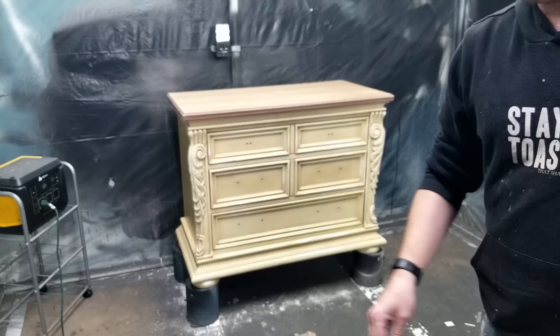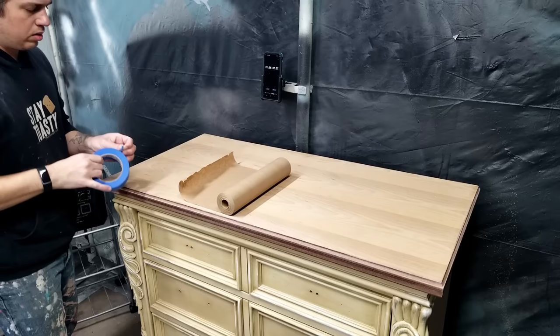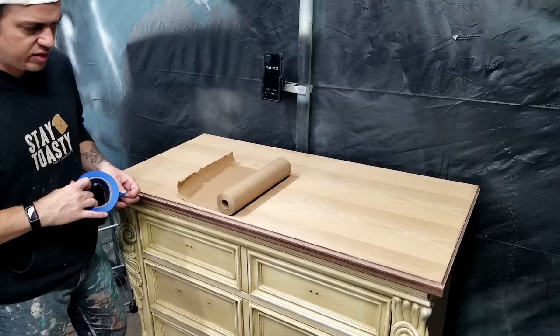Here's the dust that the damp rag collected, so very important to get all the dust up before you continue on. Now I'm going to tape the top off so I can protect my wood from the paint step that I'm going to do next.